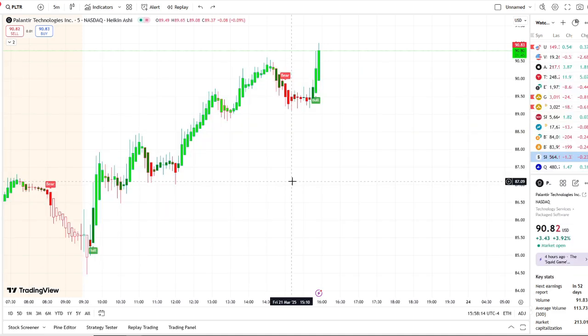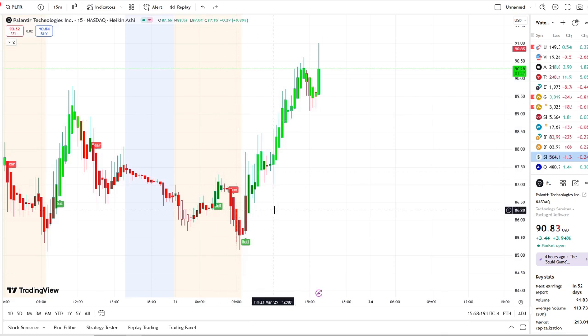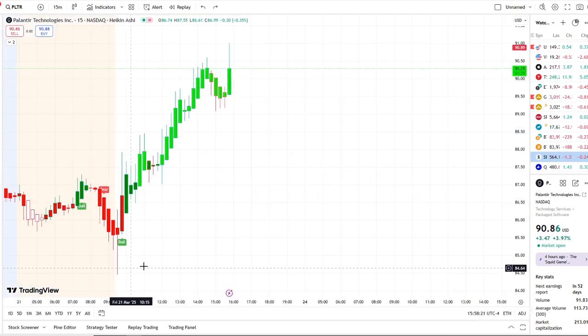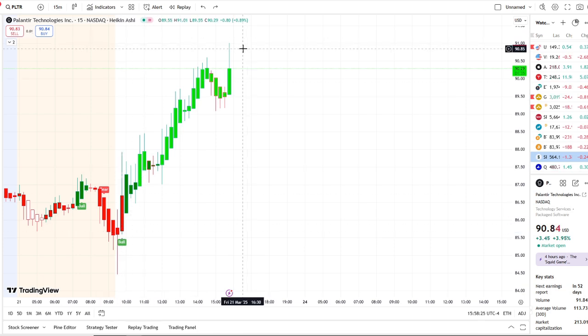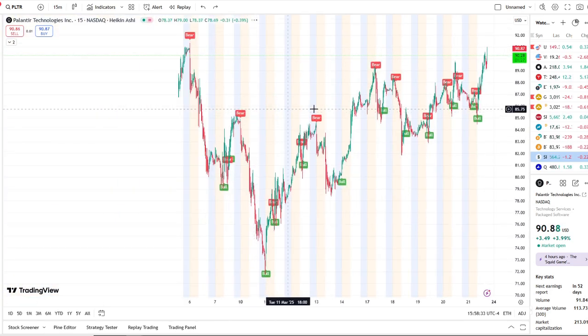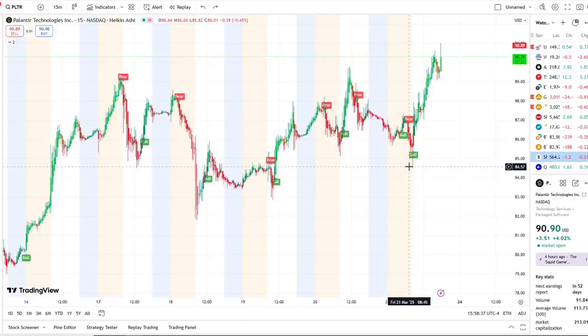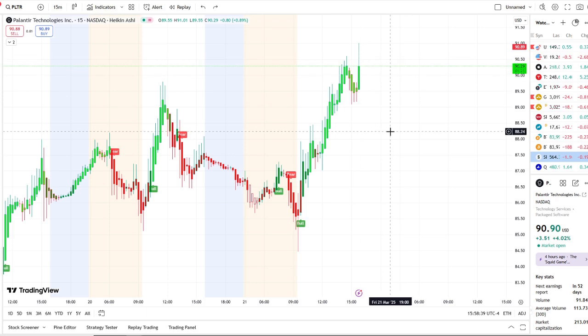So here we are with PLTR stock pushing up higher. And if we look at the 15-minute in the bigger picture, we could see a bull indicator that popped up after the bell. It's lasted all day. It hasn't even gotten canceled. And we've had a push from $85 so far back up to $90. And based off the history of the chart, this is a crucial resistance level as we're approaching it and fighting to stay above it here into the close.